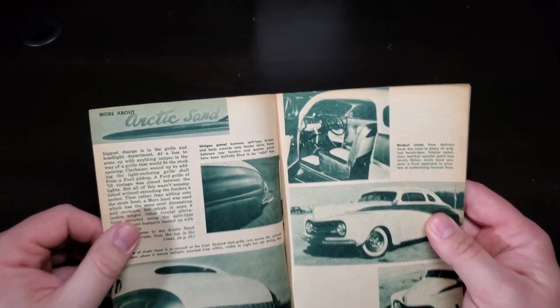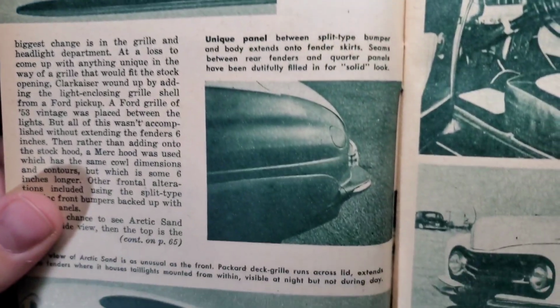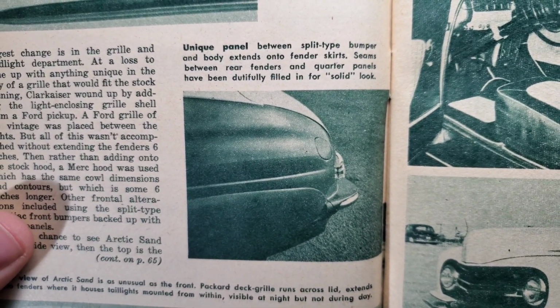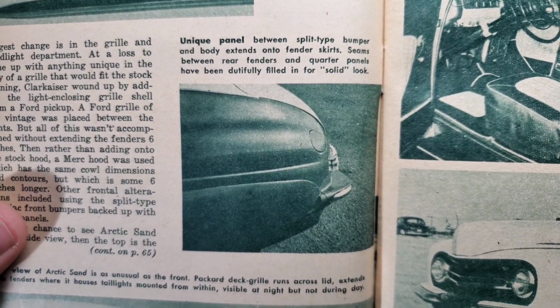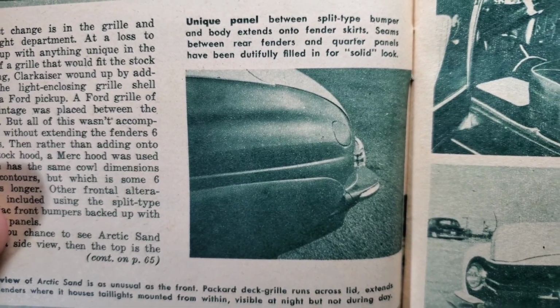Check out the features here. Got the name on the hood. Unique panel between split type bumper and body extends onto fender skirts. Seams between rear fenders and quarter panels have been dutifully filled in for a solid look. Very clean. Very well done.